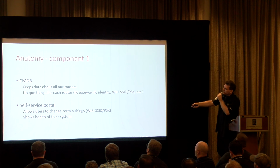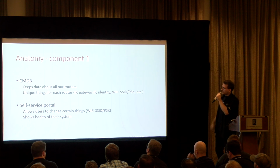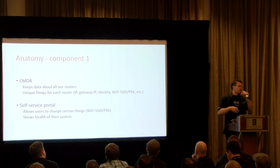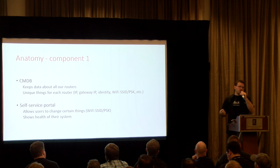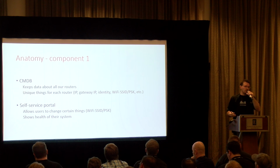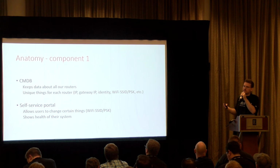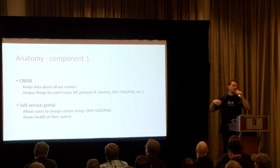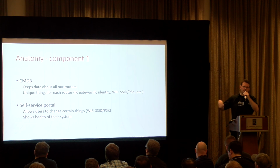And then the self-service portal, which allows users to change these things. One nice thing is, now that you are teaching your users to use that self-service portal, you can actually also include health of the entire system inside of the self-service portal. Are all the services up? Is there a known outage in the user's region, etc., etc.?